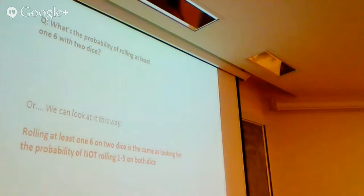I'm getting 1 to 5. The probability of not rolling a 6 on the second die is also 5 out of 6. 5 out of 6 times, I'm not getting a 6. What do I do with that? Do I add them or do I subtract them?